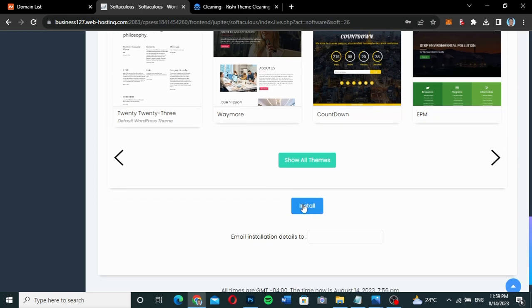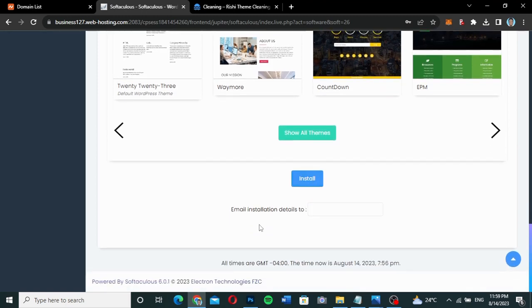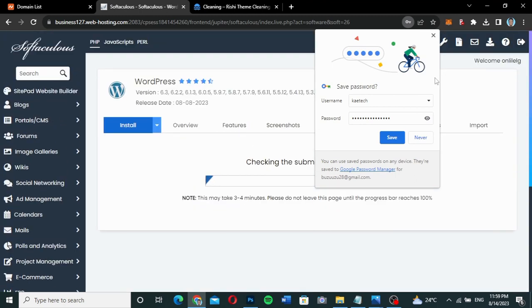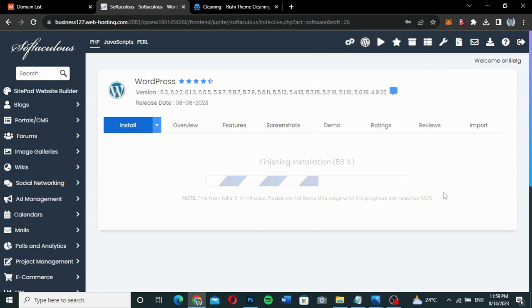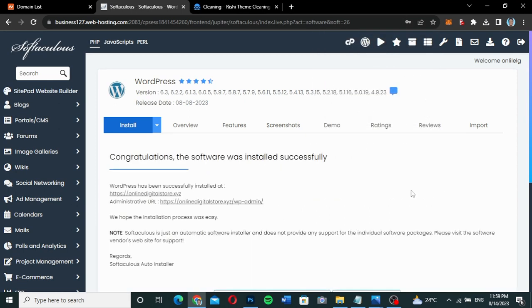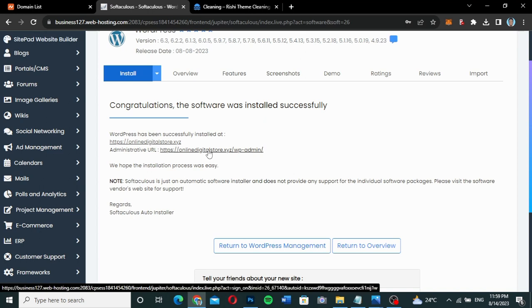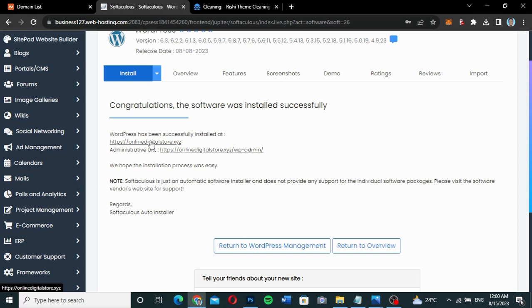Then we go down over here and click on install. Now where do we want our installation to go? I still want it to go over here. I'll click on install, and then it will start installing for me. Let me just save the password over here so that I'll remember. As you can see, congrats, the software was installed successfully. So I can click here to go to my administrative dashboard, the WP administrator, or I can click here to go to my WordPress.